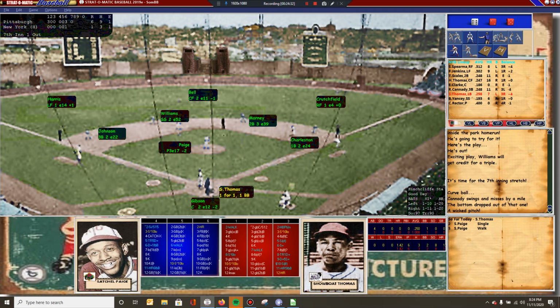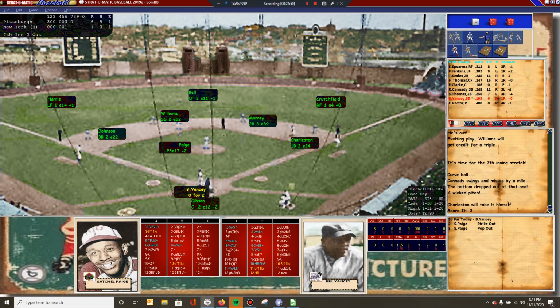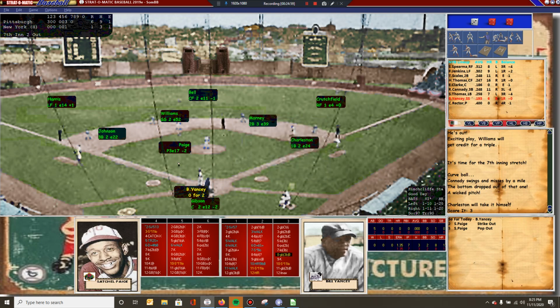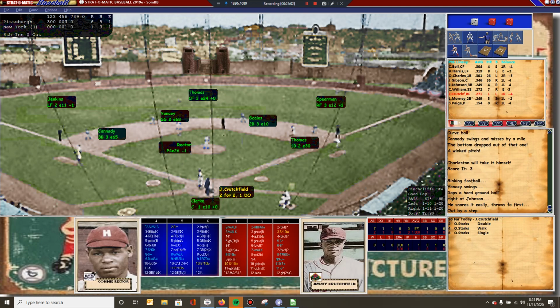And here comes Showboat Thomas, who made that fantastic play back in the second. And here comes the pitch from Satchel Paige. There's a ground ball over towards Charleston. Easy play. Here's Bill Yancey. Here comes the pitch. Yancey 0 for 2. There's a ground ball over towards Judy Johnson. He's going to throw him out.